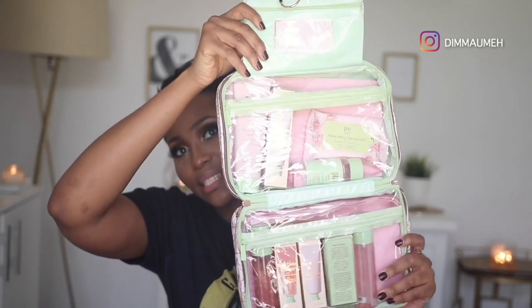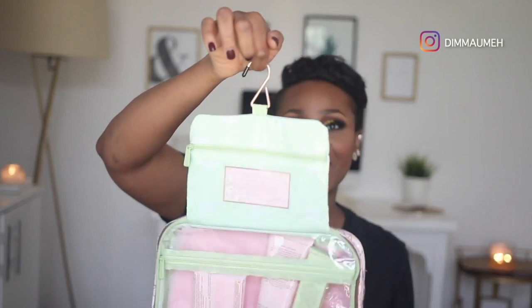So this says Bon Voyage on it. This is basically a travel, what's it called? It's like all those travel makeup bags. Can you guys see? So it's just filled with products. I also think that it's just really cute, the fact that it comes with a hanger. And I'm looking now, they actually wrote stuff in here.